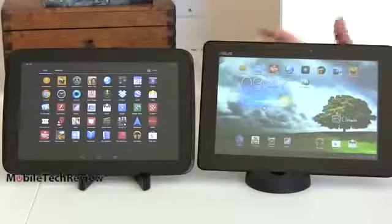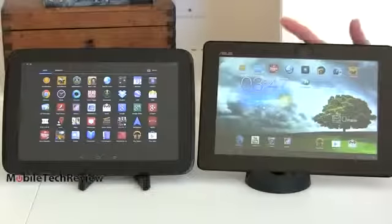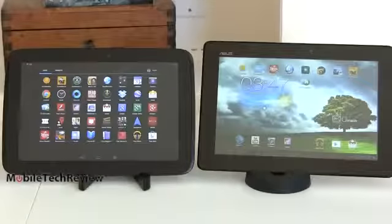So for those of you who are more of a newbie and want some apps to get you going in the right direction, you're going to get those with the Asus. With the Nexus, a little bit more of a clean slate. Both of these, of course, are going to have the basics like email, Gmail, your web browser.